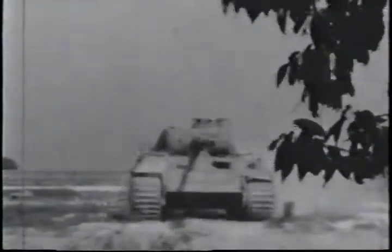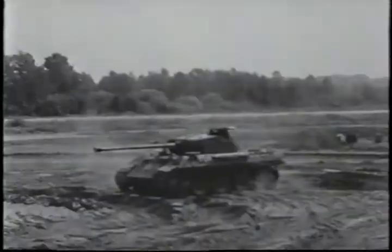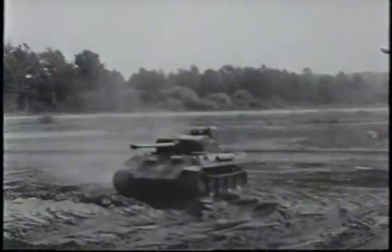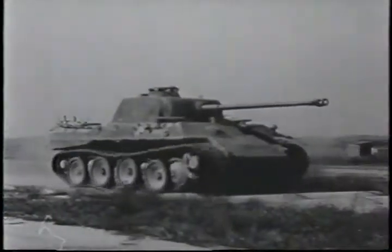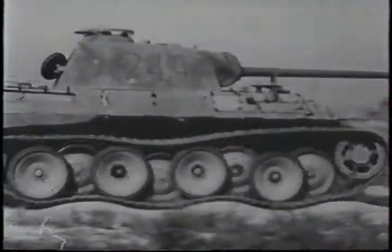The main tank battles were fought on the Eastern Front between Germany and the Soviet Union. New German tanks, like the Panther and the Tiger, were developed to deal with Soviet tanks like the T-34 with its Christie suspension. The new German tanks were twice as heavy as the Sherman, and their powerful guns could easily punch through the Sherman's thinner armor.